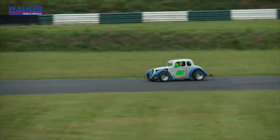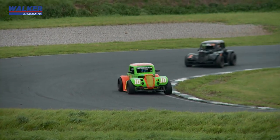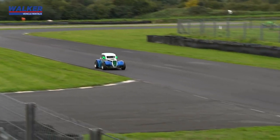Down into this long left-hander now. Watch the body language of the car when he turns in. And again, he gets it set up and he's on the throttle nice and early, balancing the car. Taylor looking far more composed, but dropping back slightly.